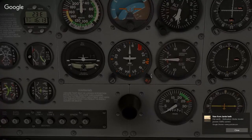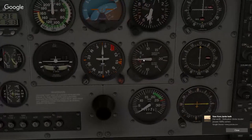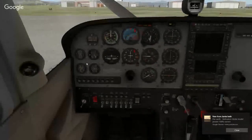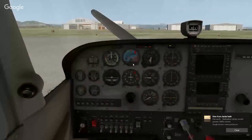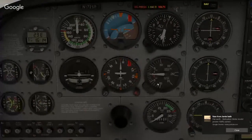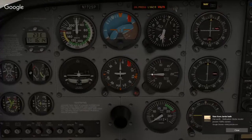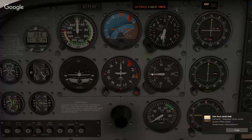And then right next to this, that's your vertical speed indicator. I'm drawing a blank on how this works, but my intuition is telling me it has something to do with the pitot tube and the static port. But basically, it tells you what your vertical climb and descent rate is. So that's very key information to have if you want to descend into an airport without scaring the crap out of your passengers.